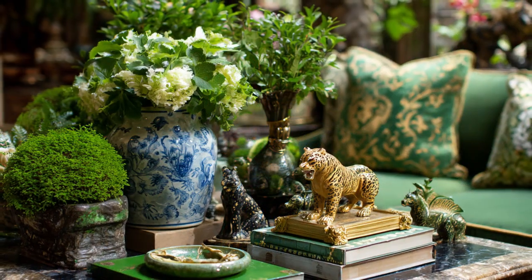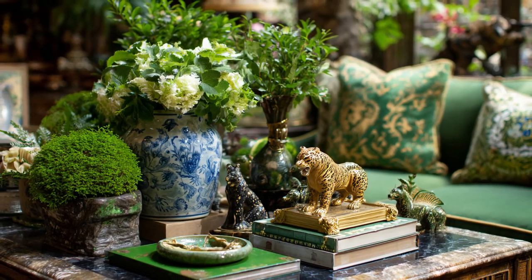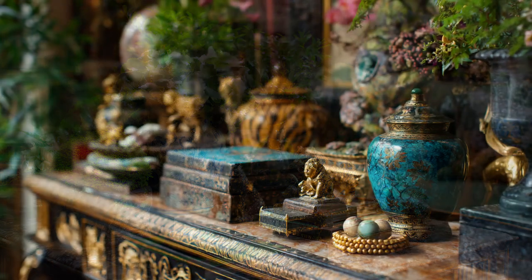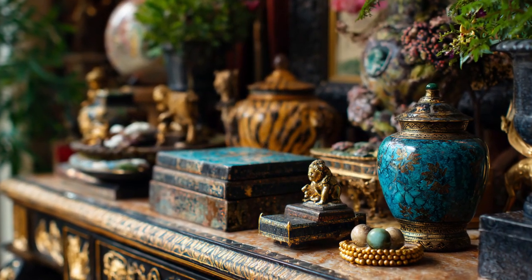The beauty of found objects is that they're often imperfect, and that's precisely the point. A little wear, patina, or chipping tells a story, and Bunny leans into that sense of age and experience to add emotional richness to her rooms.